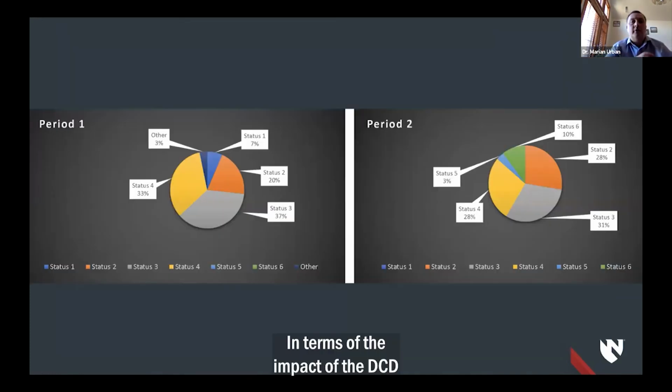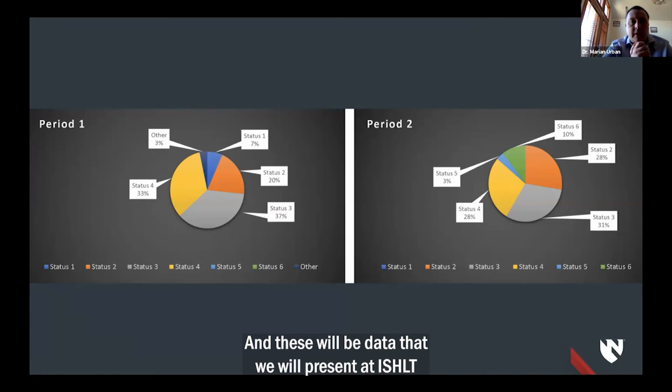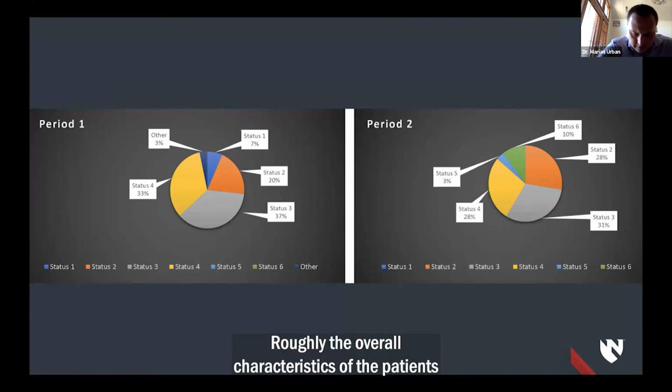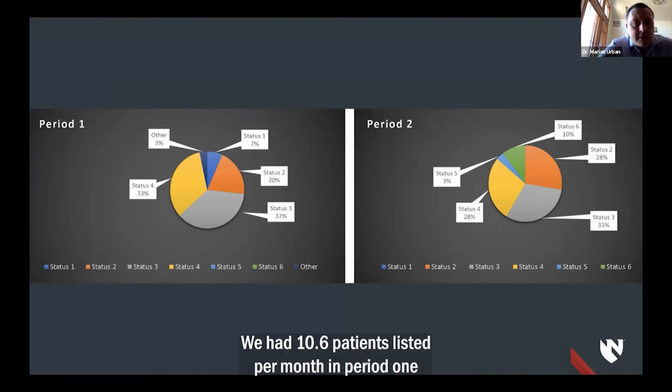In terms of the impact of the DCD on our program, these will be data that we will present at ISHLT. So I'm just going to give you a very brief overview. We compared 2 periods, and at the time of the abstract writing, we only had data from January to August last year, so we compared the same period of 2020 with the same period of 2021, and roughly the overall characteristics of the patients were the same. We had 10.6 patients listed per month in period 1, and 7.5 patients listed per month in period 2.